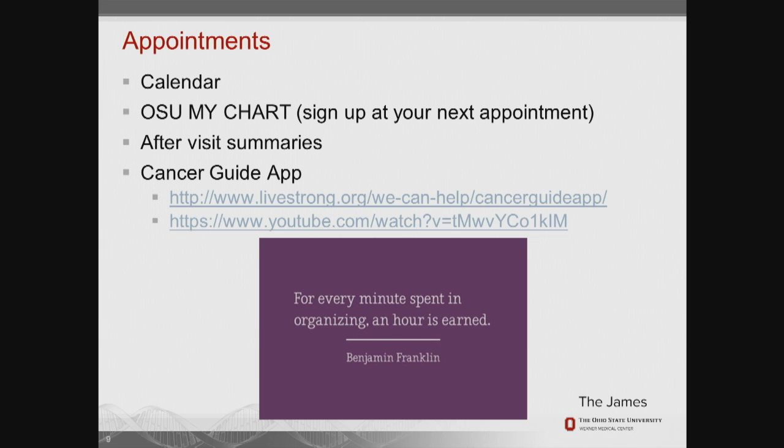OSU MyChart is a great way to also keep track of appointments. OSU MyChart is basically being able to access your chart, your appointment times, all online through OSU. And it's pretty easy to sign up. You have to get a sign-in code basically when you come in. Anytime you come in for any kind of appointment to the James, to OSU, you can ask the scheduler, the person that you check in with, just say, hey, I want to sign up for OSU MyChart, and they'll give you a little code that you can use to sign up for it online. And then it's a pretty easy process.